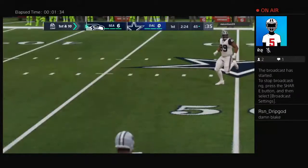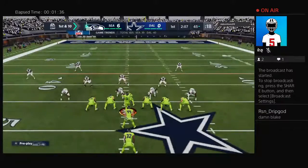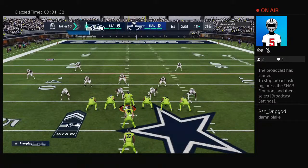Well, that was man coverage. So once he decides to run with the football, there's no one to account for him, and he turns it into a nice gain.